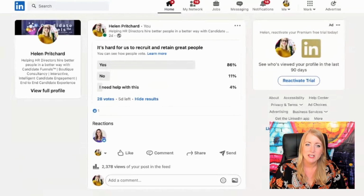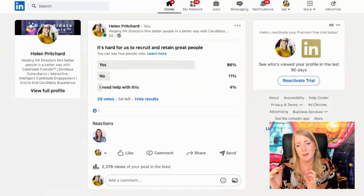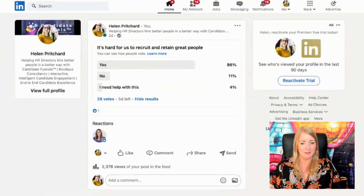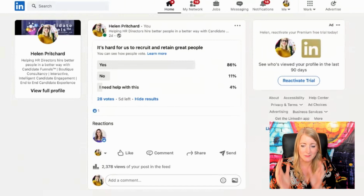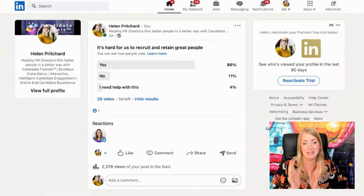So using a poll on LinkedIn and then messaging people and then sending the link, because we're not just DMing people at random. We're now DMing people who have voted on our poll. So they've taken action.